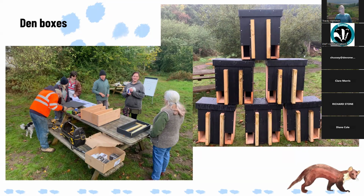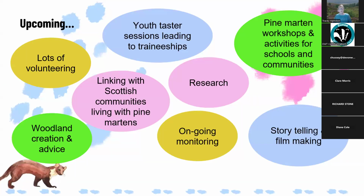I haven't really mentioned too much about Exmoor. The Dartmoor release obviously has been filling our heads for the last month, and it's been amazingly exciting. And it's just really brilliant to know that we are going to be able to do this all over again next year. So I'm going to do a little whistle-stop of where we look forward from this point onwards. We've been very focused on the translocation at the moment, but we've actually got huge amounts of other stuff going on in the project.